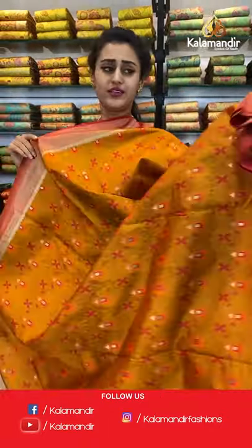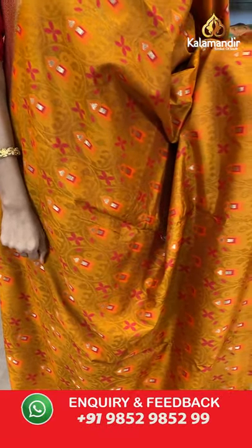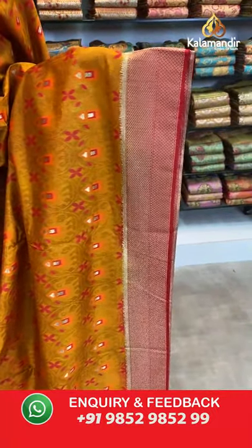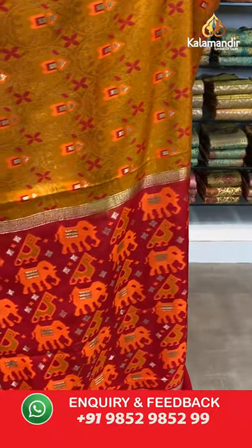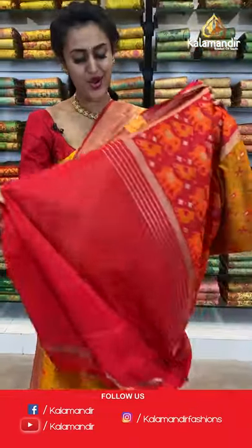It's a lovely one. This is in a very pretty, beautiful mustard color. Coming to the body, it has got an Ikkat print. And the border is contrast. And this is the pallu, which is a lovely contrast zari woven. And the blouse is contrast.